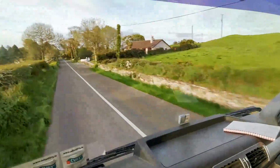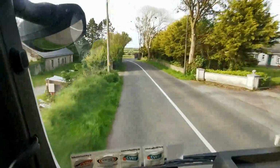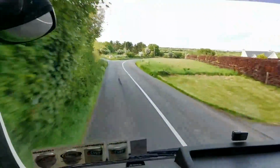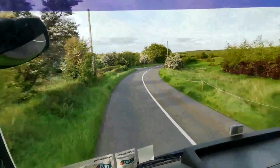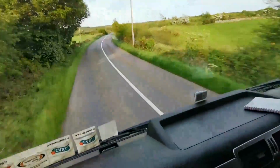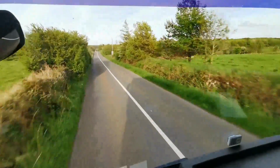So, as I say, we're still on the R681 heading for Kilmeadan. There's one or two other spots here that are particularly dangerous that I'd like to show you before we go down to a link road that's not too far from here. Very easy and comfortable. If you look over here, you'll see the truck is well over on its side, inside the white line. We have no problem staying on our side of the road.